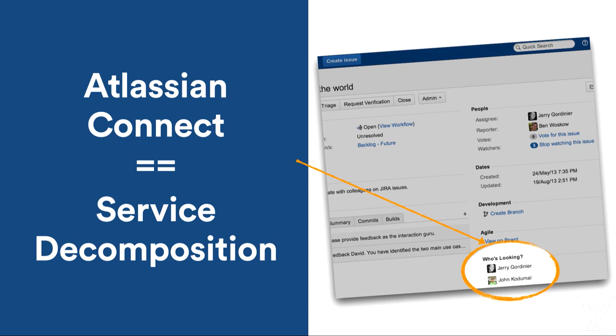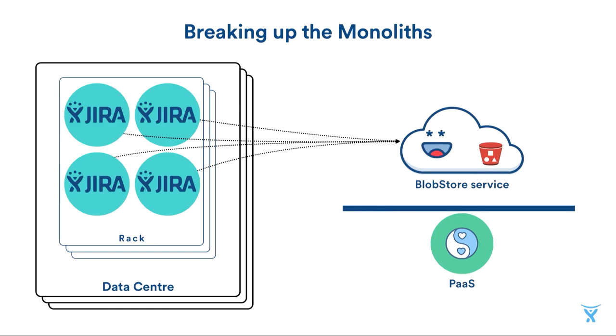Because Connect has really solidified service decomposition as a viable architectural path for Atlassian Cloud. And so with that in mind, last year I was at Atlas Camp talking about Blob Store, which was our first example of taking not an add-on, but core functionality from Jira Cloud and extracting that into a shared service. So in this case, it was attachment storage in Jira. So we removed the attachment storage from the 100,000 Jira instances in Atlassian Cloud and moved that out into a shared service in AWS, running on top of the platform that I'm talking about today.